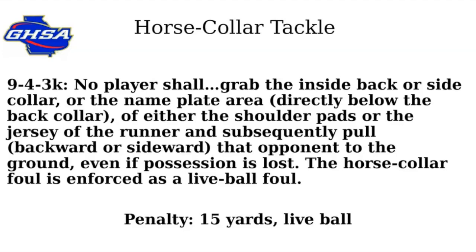So 9-4-3-K, no player shall grab the inside back or side collar or the nameplate area that's directly below the back collar of either the shoulder pads or the jersey of the runner and subsequently pull backward or sideward that opponent to the ground, even if possession is lost. The horse collar foul is enforced as a live ball foul.